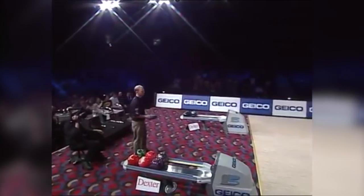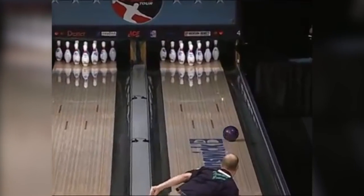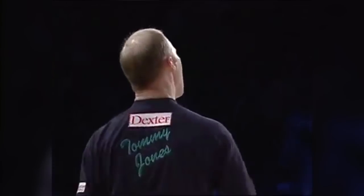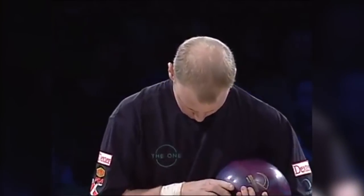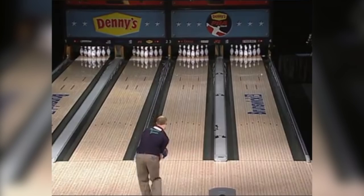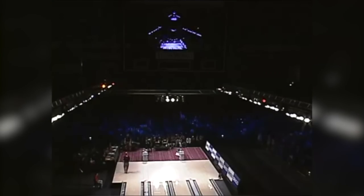Come on! TJ keeps it on the lane, 9th and 10th. That's all she wrote. But right now, he's not thinking about title. He's thinking about perfect 300. How many more perfect shots does the hottest bowler on the planet have in him? Number 9, maybe. You bet.